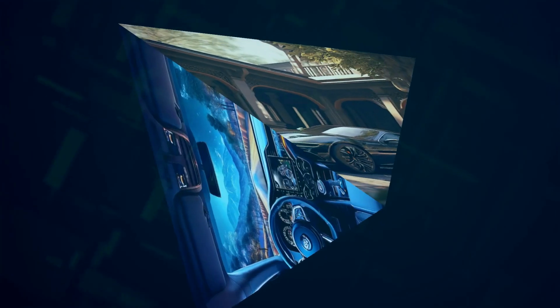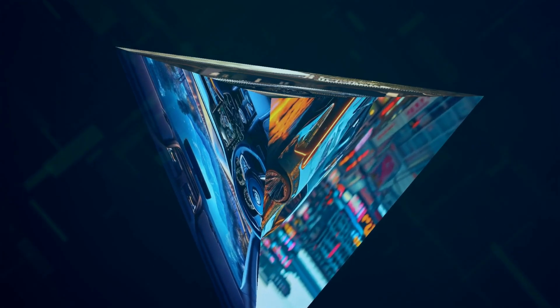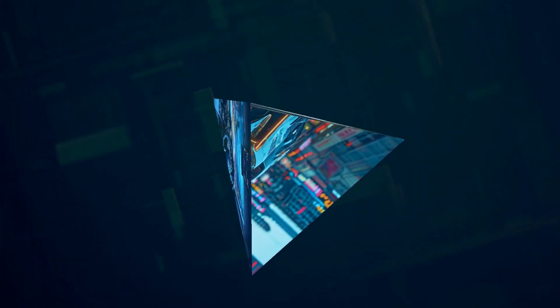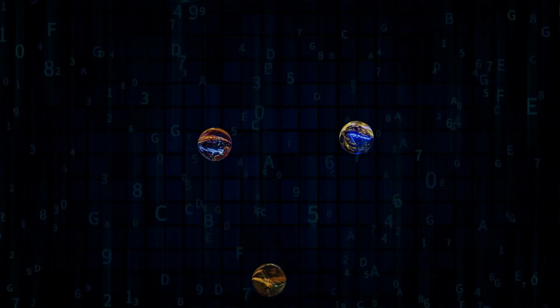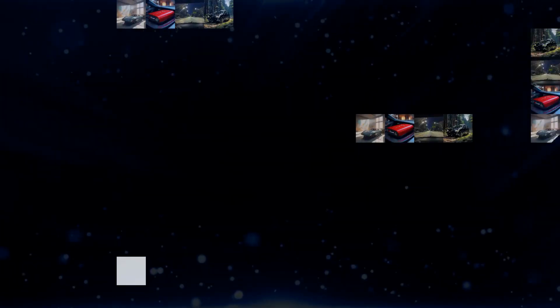Get ready to enter the fascinating world of computer vision with image recognition. This project involves training machines to see and interpret images just like we do. We'll explore convolutional neural networks, or CNNs, which are the powerhouses behind image classification, object detection, and so much more. Imagine building a system that can automatically tag your photos, detect objects in real time, or even assist visually impaired individuals. The possibilities are truly remarkable.